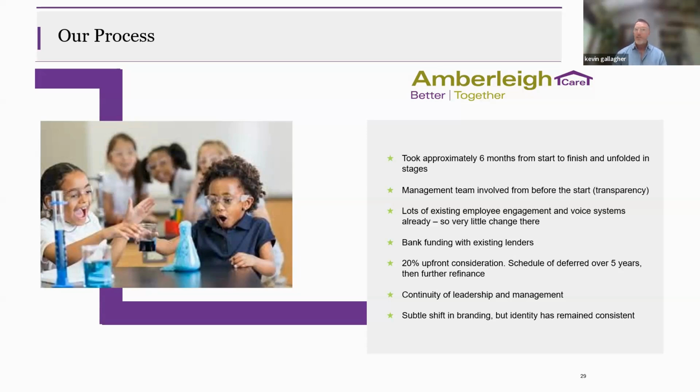And we're just now starting to share some of this journey within our own sector and with other colleagues. But you've got a couple of members of the management team here in one of the breakout workshops. So feel free to talk to them about what it's been like from their perspective. Next slide.